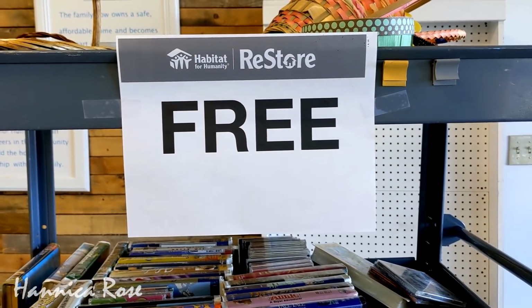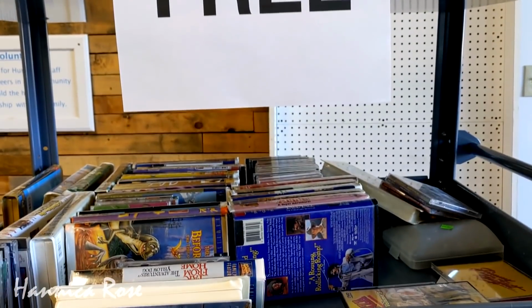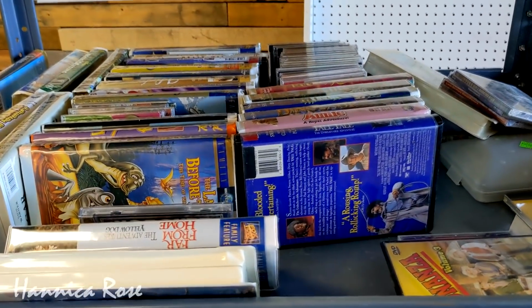I also stopped into the Habitat for Humanity Restore because I'm looking for a furniture item. This is a great place to go if you're specifically looking for furniture.